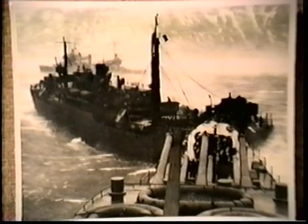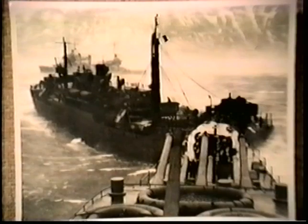Here you see a Navy AK dragging into a cruiser, another cruiser in the background, and often when ships came into Val Fjord, they had to keep a watch on the bridge and keep turning their engines over slowly to relieve the pressure on the anchor chains.